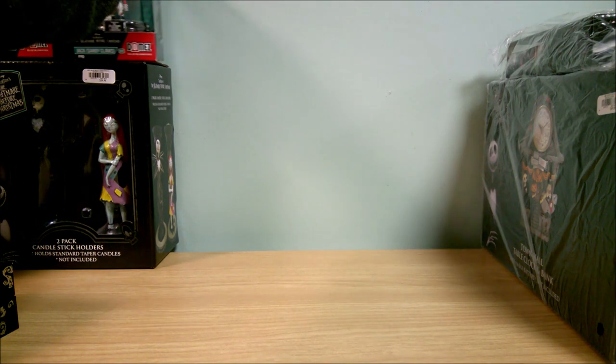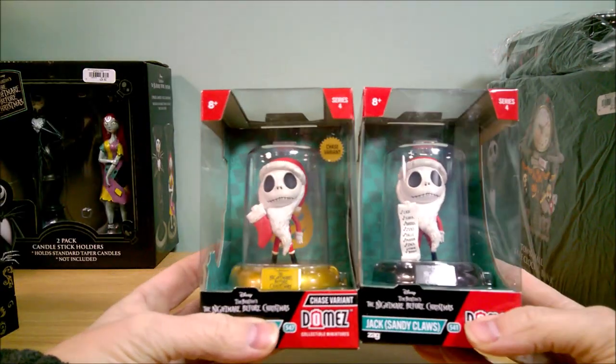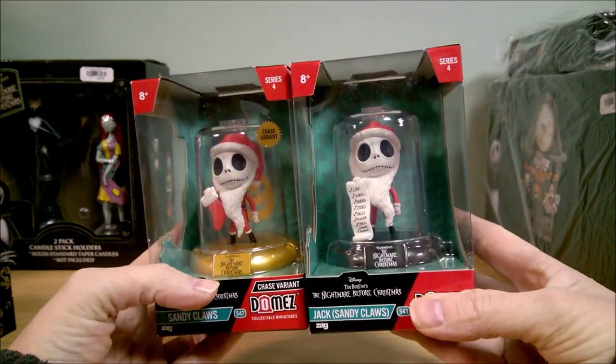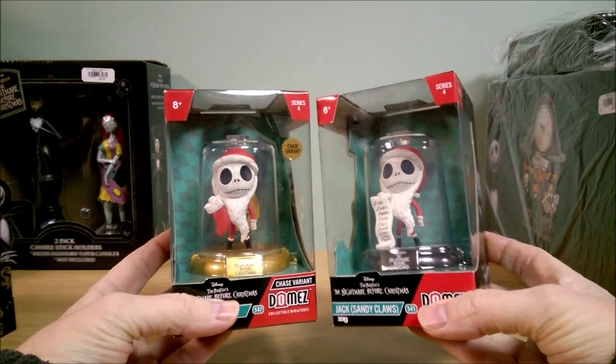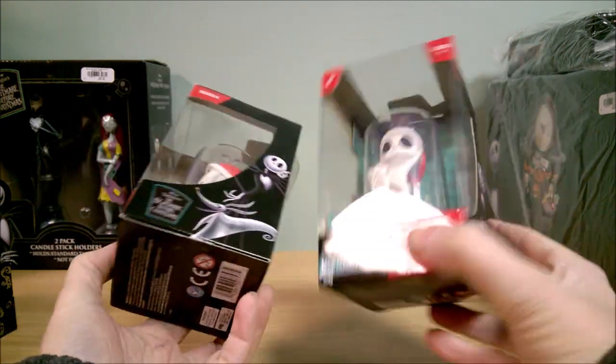And the next items I'm going to show are some Domez. I picked these up from Walmart recently. This one says Chase variant on it. Like I said, they were just thrown in the toy aisle. We were actually looking for something else, not these. I didn't even know they carried these at Walmart.